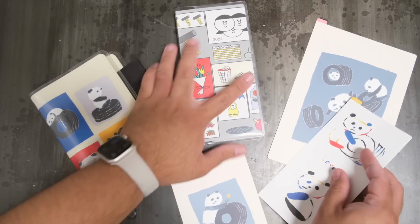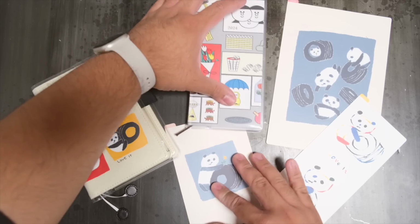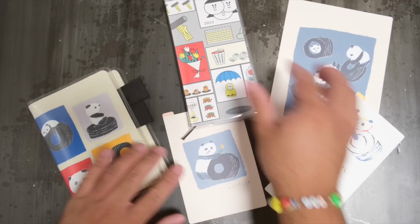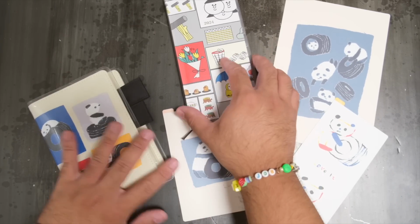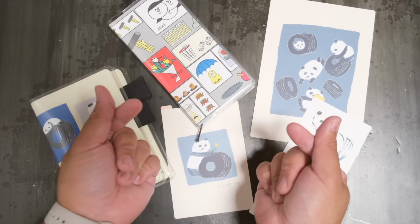But yeah, that's pretty much it, folks. I hope you enjoyed watching my quick little haul. We'll see how I end up using these products in 2024, and look forward to my Techo Kaigi to learn more about how I will be using these products in the future.